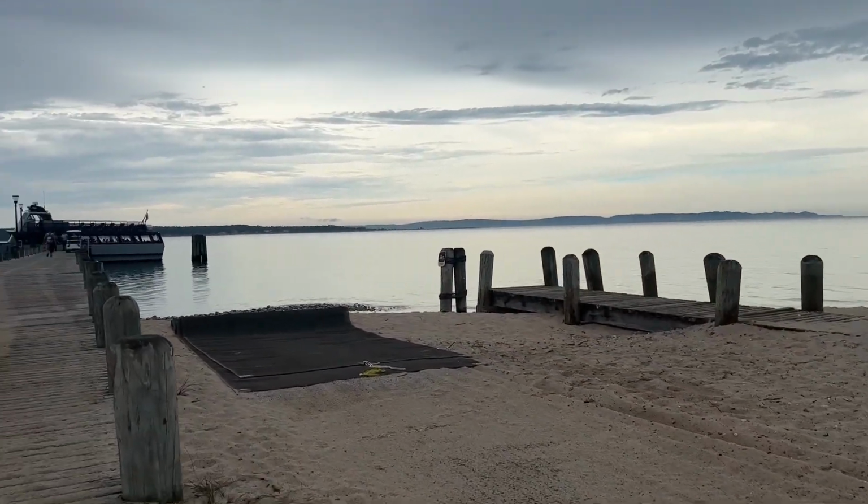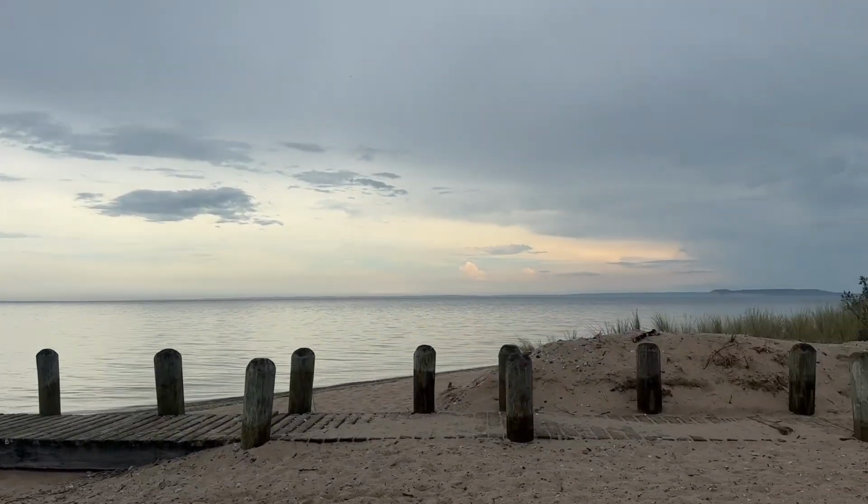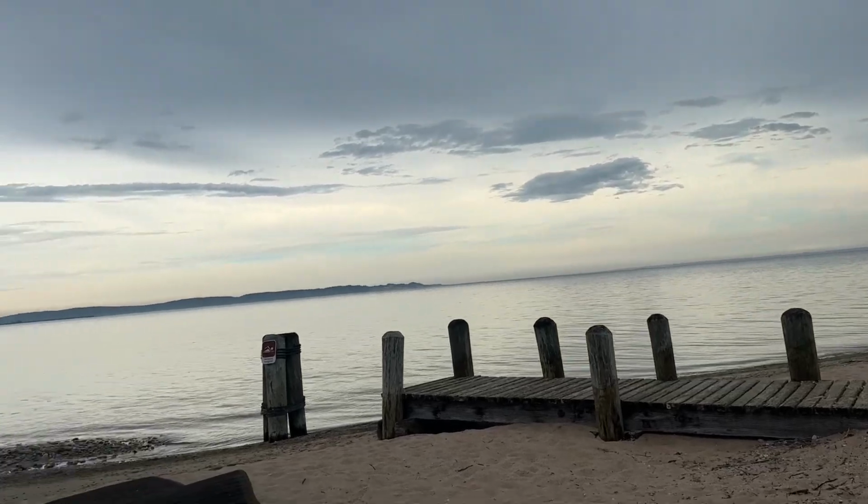So we're heading to the ferry to board. Nice calm waters.